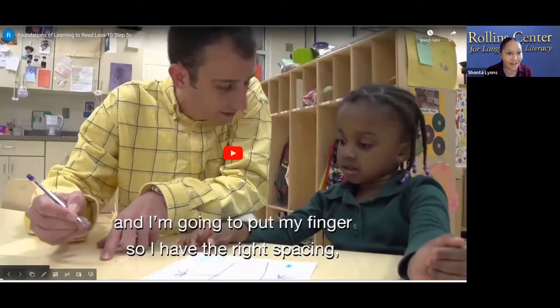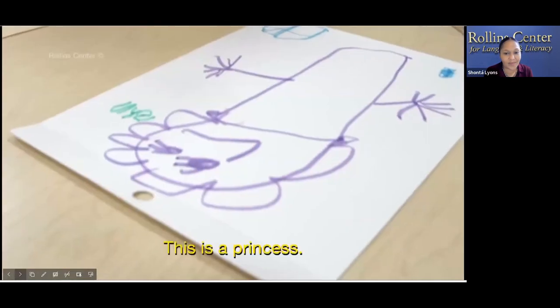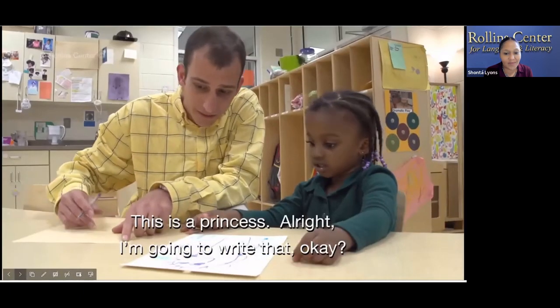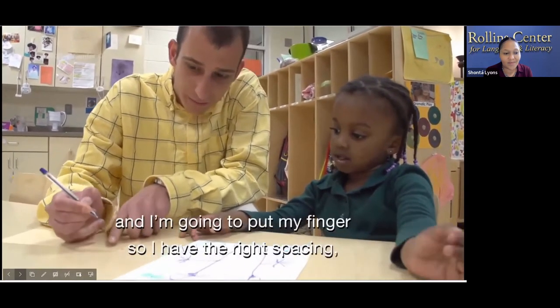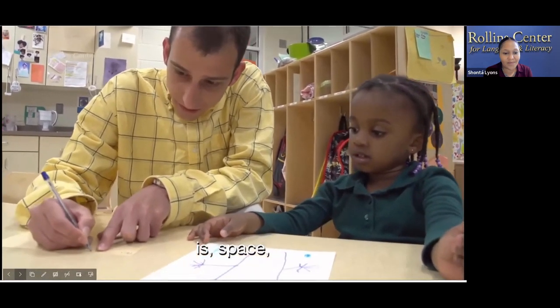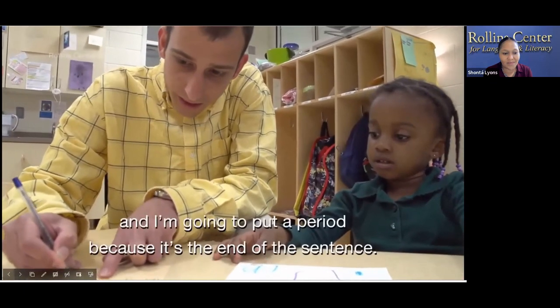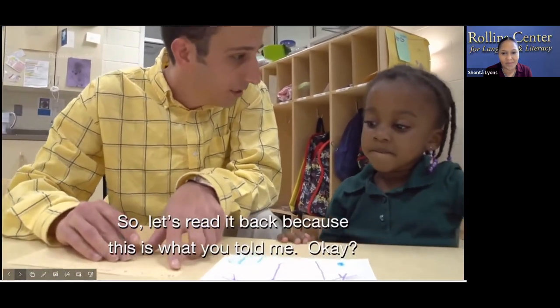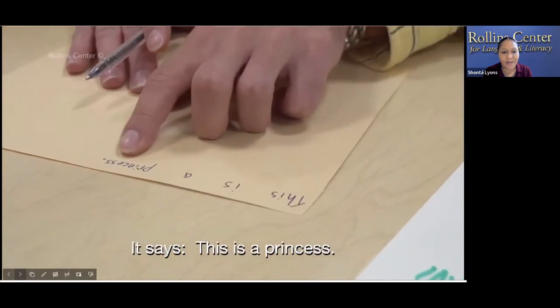Let's look at this teacher as he's incorporating concepts of print with this little girl in his class. Can you tell me about your picture? What did you draw? This is the princess. This is a princess? All right, I'm going to write that, okay? So I'm going to start up here at the top of the page. First word is this. And I'm going to put my finger so I have the right spacing. Space, space, princess. And I'm going to put a period because it's the end of the sentence. So let's read it back because this is what you told me, okay? It says, this is a princess. Is that what you said?